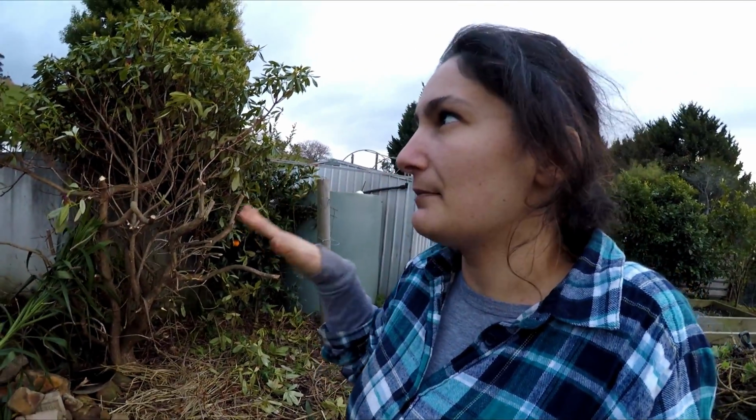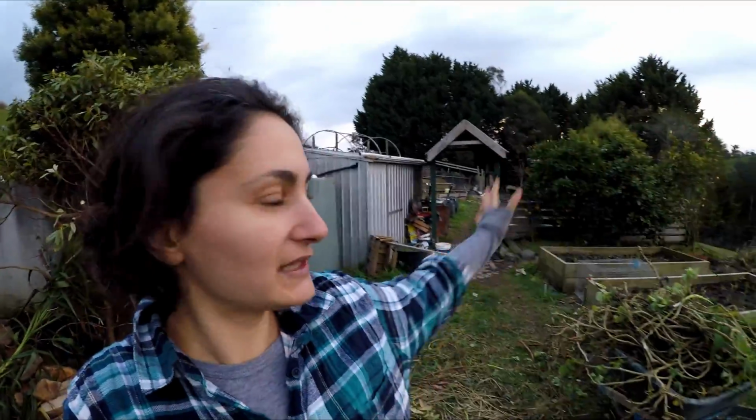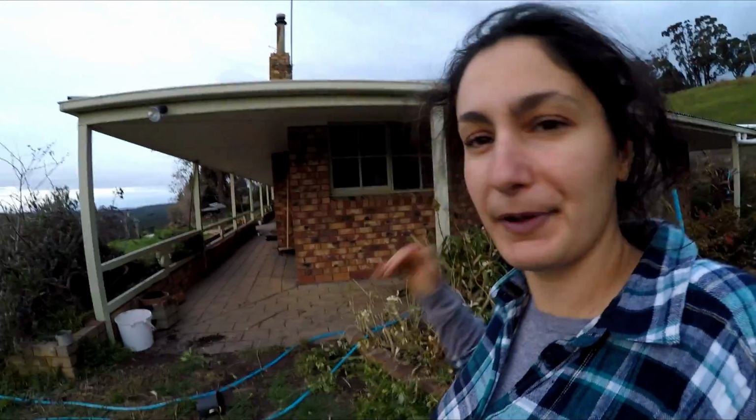But I'll just say, I think lower plants will do better here because we'll still get the outlook and the sun. So the sun sets behind me, so we would get the afternoon light in through these windows. So if we can keep that open, that'd be awesome, especially in winter. In summer it doesn't really matter, but in winter it would be great to get just a little bit more light.